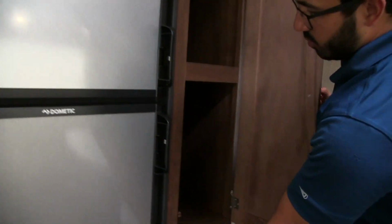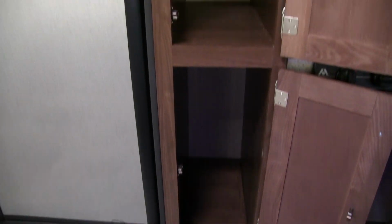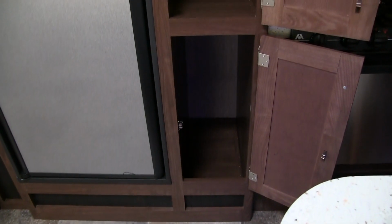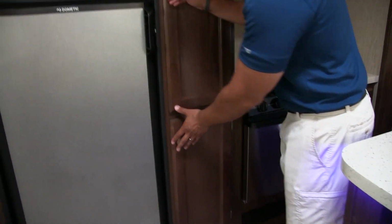Right next to that, you have good pantry space. You'll see the bottom one they left a shelf out on. I think that's a pretty good idea because if you want to put a trash can down there, you can, or maybe if you have like a really small vacuum or something you want to stick down there, you can do that too. Otherwise, you can put larger food items in there as well.